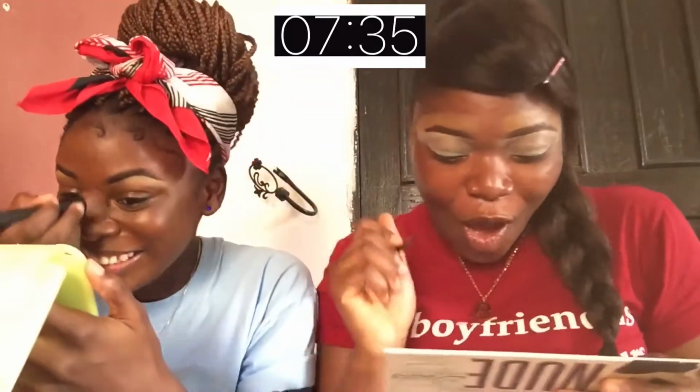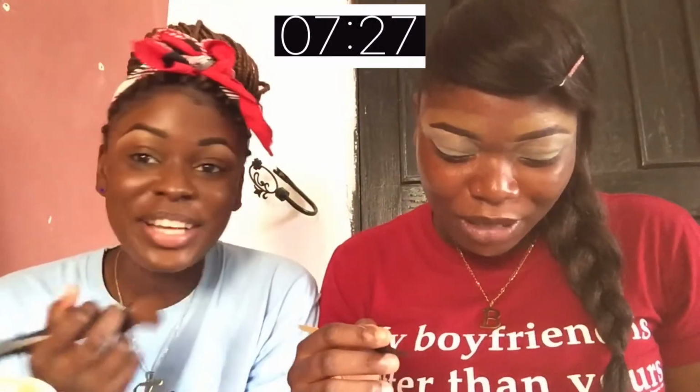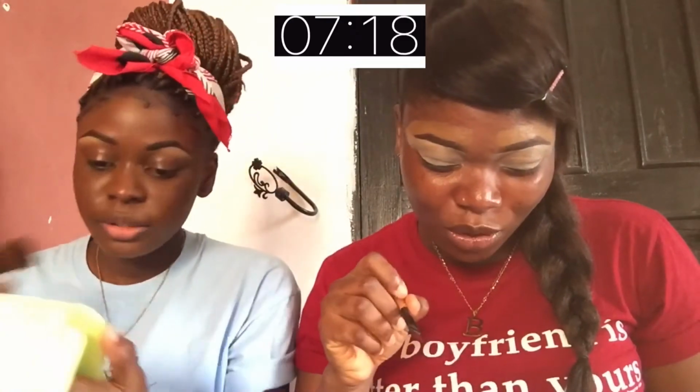Kenzie, what have you done so far? Eyeshadow base. I'm not even going to be so, what am I doing? What colors? I'm usually the one that helps her out. Something subtle. How about something subtle? How about this? Or I should go with this? Go with a shiny thing now. A shiny color. A nude shiny thing. Which one is nude shiny again? How can something be nude and shiny?